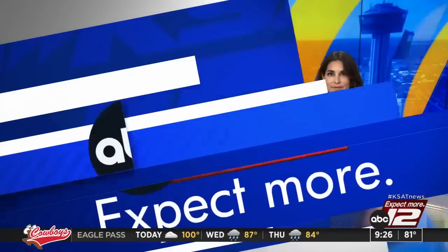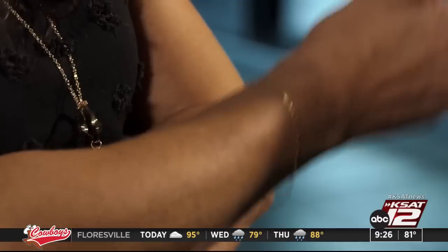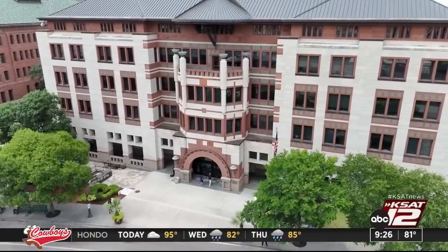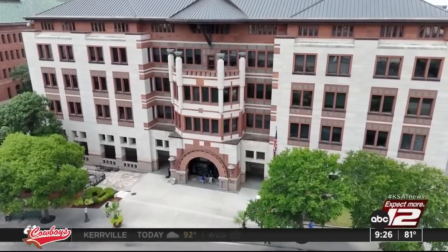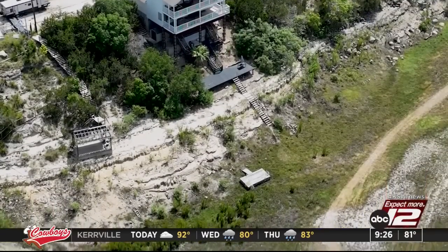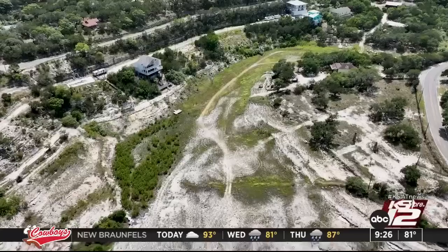9:26, 81 degrees. There is a lot more ahead on GMSA at 9. Including how a couple's feud over dividing up their assets during their divorce led to harassment. KSAT investigates what happened when the case went to trial and why the district attorney's office is now taking a critical look at it. And before that, we're talking about Medina Lake drying up, dry as a bone, and how that's affecting the area's real estate market. It's a crisis happening as we speak.